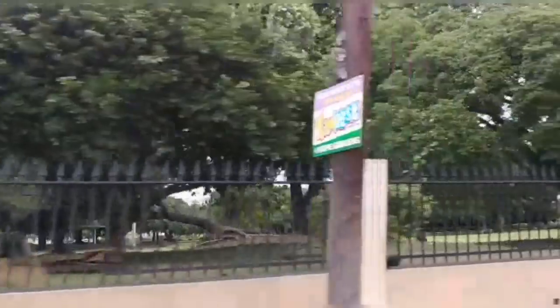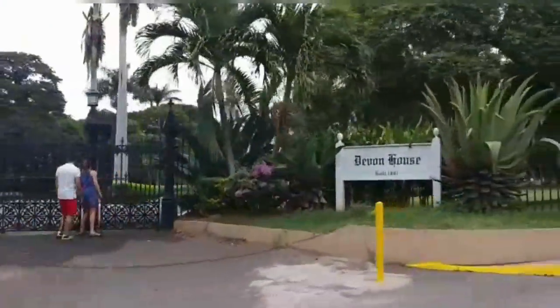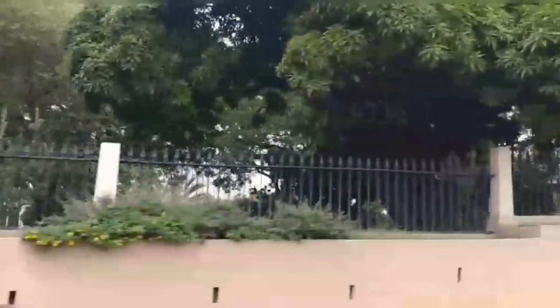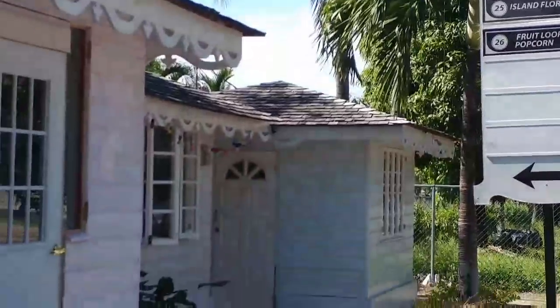So we're heading to Devon House. Yes, Devon House, a beautiful property in the center of Kingston. The wifey has always wanted to be over there, so you know she wants some patty from Devon House, and she wants Devon House ice cream, which is world famous. Yeah. So we're heading over to Devon House.